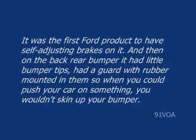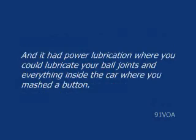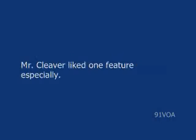It was the first Ford product to have self-adjusting brakes on it. And then on the back and rear bumper, it had little bumper tips, had a guard with rubber mounted in them. So when you could push your car or something, you wouldn't skin up your bumper. And it had power lubrication where you could lubricate your ball joints and everything inside the car where you mashed a button. Mr. Cleaver liked one feature especially.